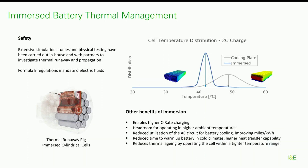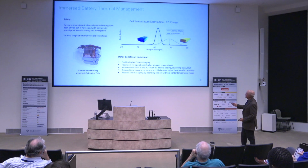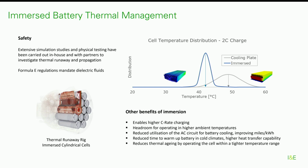So again, we've done quite a bit of work in immersive cooling just for batteries. This curve shows what a big advantage you have in immersive cooling in terms of the overall performance of the battery. If you look at the blue curve, the temperature spread is very narrow, whereas the traditional cooling plate gives you a very wide temperature range. This is more desirable for the long-term performance of the battery. If you can cool your battery this way, it doesn't age as fast as with the traditional approach using just a simple coolant.